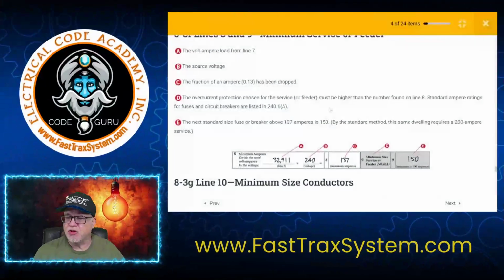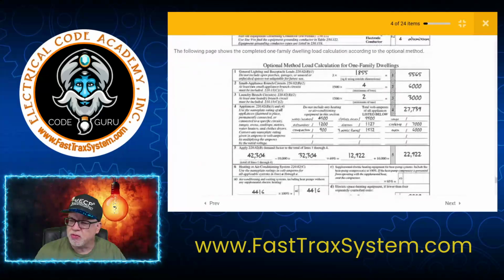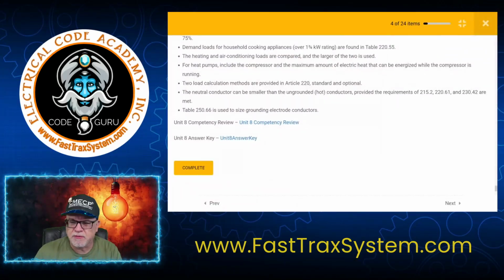All right, so there you go. So you talk about sizing, you get all the way down. And again, we'll walk you through sizing the optional. We'll do a summary. And of course, there's your competency review and there's your answer key. And remember, after you fully completed this unit, just click complete right here, and you can move on.